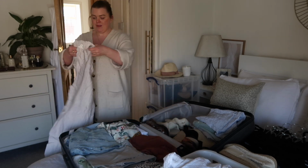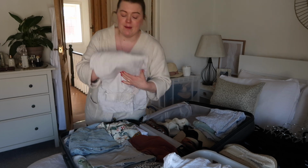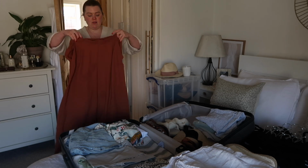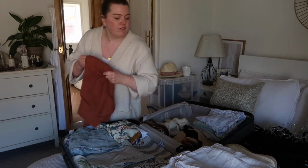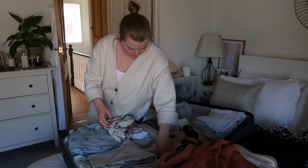Ooh, are you my linen ones? Oh, you're my linen ones. You're going to be a bugger to iron, but you're going to be beautiful to wear. Oh, they're my terracotta ones. I love these ones particularly for, does that mean my navy ones are in here? I love my navy ones for going to work and stuff, like corporate chic. Where are my navy ones?